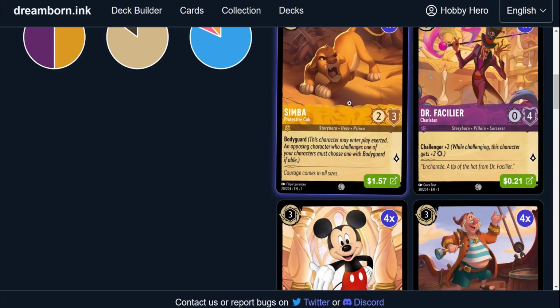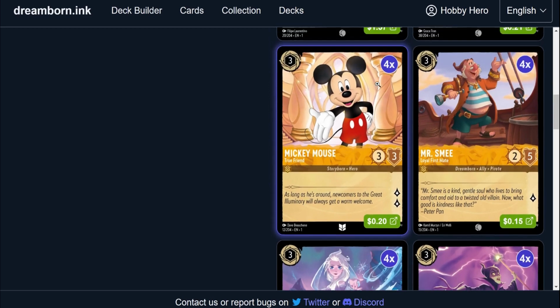He does take out Simbas and survives. It's not a bad spot to be in for those, but I've definitely come around to Mickey Mouse. I think I was originally not very impressed with him, but that 2 lore generation through 3 body on 3 is just a nice place for Amber.